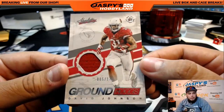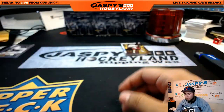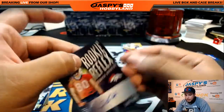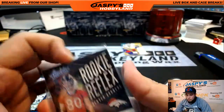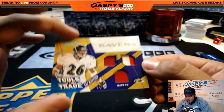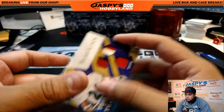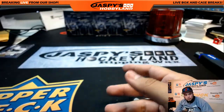And Groundhogs, 5 of 175, David Johnson. Kirk Cousins, Danny Woodhead, Kid Reporter. That is Michael Irving and a Jake Butt rookie reflex, 234 of 400. And this is a 10 of 10. Look at this. Nice one. For the Baltimore Ravens, triple relic Rod Woodson, tools of the trade. Nice Baltimore Ravens. That is a 10 of 10. Thought it was a 1 of 1, but that is a 10 of 10. Nice one right there for the Ravens.